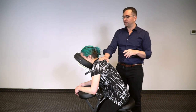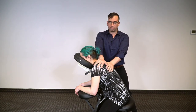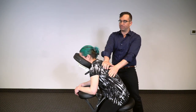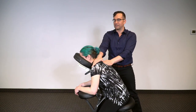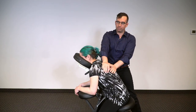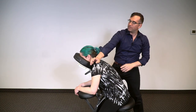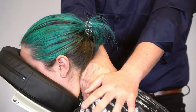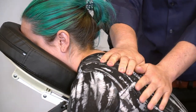So one thing you can do, you can start out just up in here and do a little push-pull movement to warm them up. Once again, this is optimal for body mechanics too. And if you have any concerns or questions about this, just send us a message and we can go over some of the body mechanics for this with the push and pull. And you can do the same thing as we go up into the neck, a little push and pull.